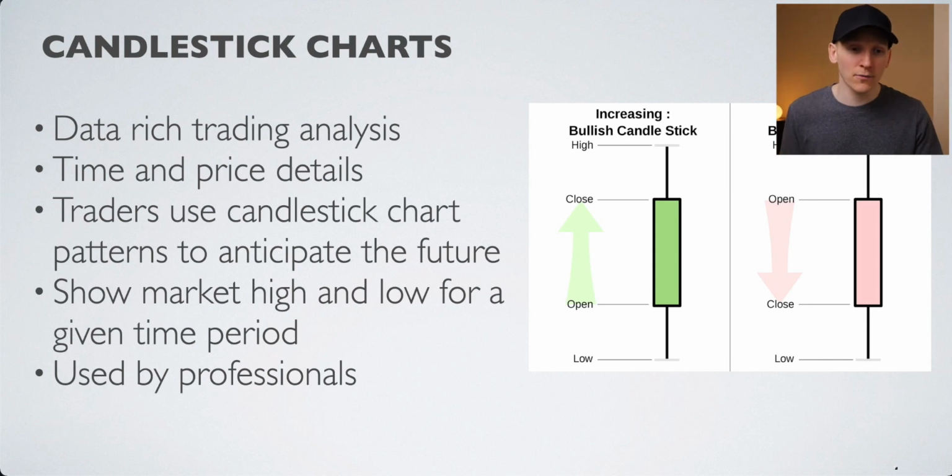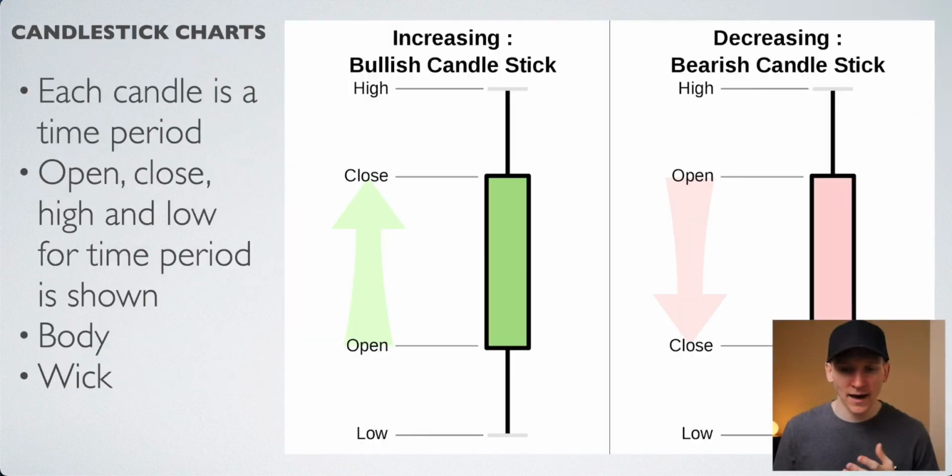At the very basic level though, we need to understand candlestick charts. Candlestick charts give us data-rich trading analysis. They show us time and price details. That's really important, and it's something that line charts don't give you. Let's go ahead and analyze a candlestick then. What exactly is a candlestick?